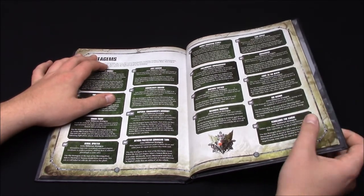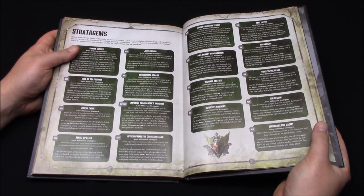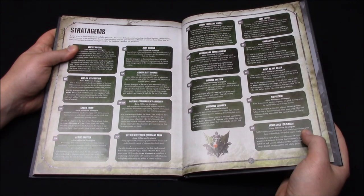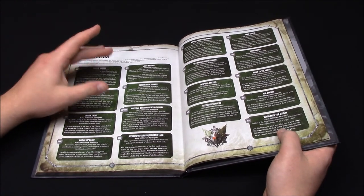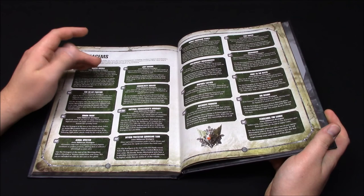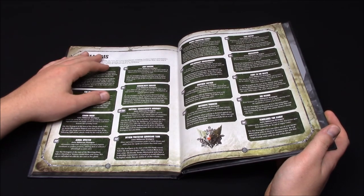Jury rigging. 1 command point. Use this stratagem at the start of your turn. Select an Astra Militarum vehicle from your army. It cannot move, charge, or pile in this turn, but immediately heals 1 wound. You may think, is that really worth a point to do that? Well, yes, there is, because you could be suffering from a damage bracket, but then you can repair it for 1 command point if you don't do anything.